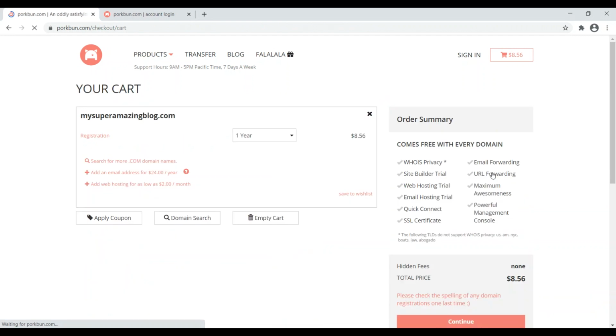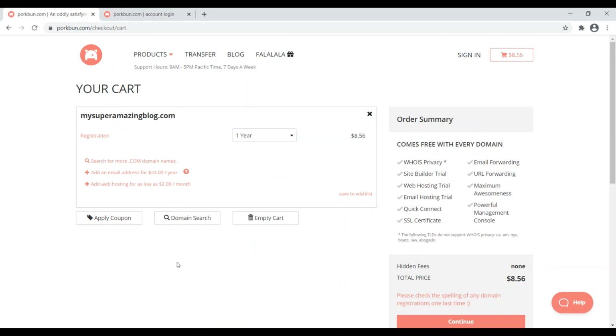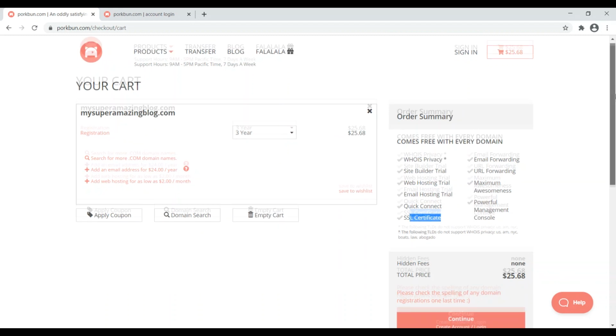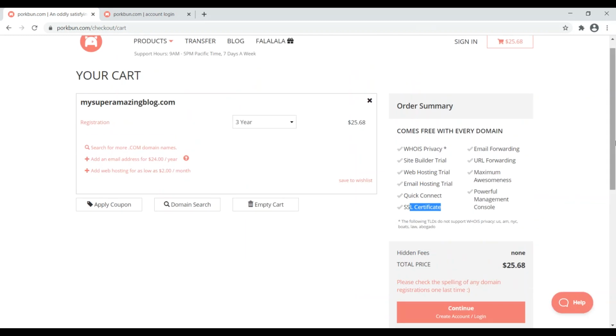So anyways, let's go ahead and click on the plus sign. Okay, and let's go ahead and check out. And there we go. Okay, so our registration is for $8.56. That's great. And obviously, like all domain name registrars, you can register for up to 10 years in advance. Let's just do 3 years, for example. All right. And now what do we get? Comes free with every domain name: WHOIS protection, site builder, web hosting trial, email trial, quick connect, SSL certificate. Pretty impressive. So anyways, once you create an account, you can just go through this process and then add a domain name to your account, and then that's it. Click on continue and you should be good to go, and then submit payment.